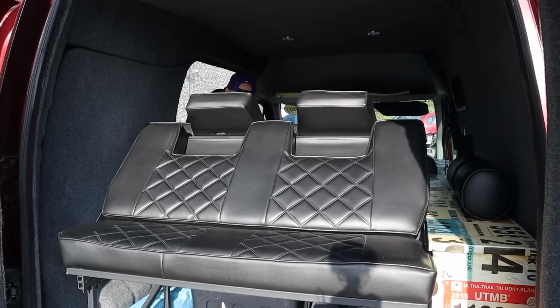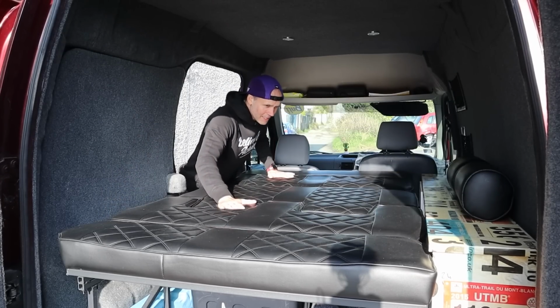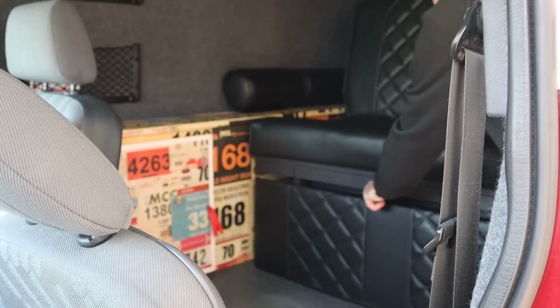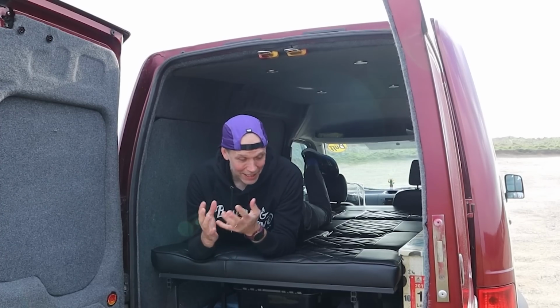Rock and roll beds can be extremely expensive, so we managed to find one on eBay at a really competitive price. It was a bit of a gamble, we didn't know how good it was going to be, we didn't know the build quality, but when it arrived we were actually really surprised. I've got a really good friend Martin who's super handy with his hands, and he fitted the bed for us, and it is actually attached to the chassis of the vehicle, so it is super secure.